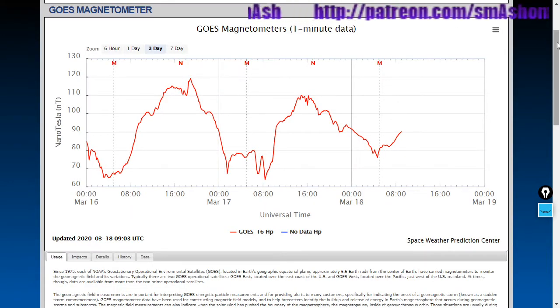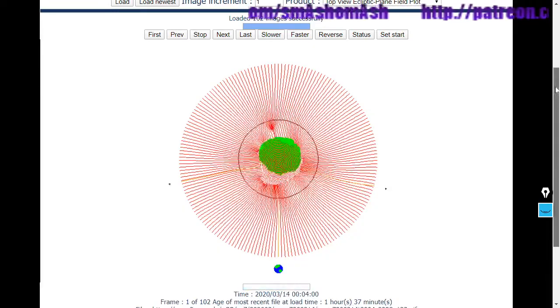Although if there's a neutron star comet that crashes into the planet, that could do something. Anyway, there's the GOES magnetometer, and it's looking spiky, and we're still missing one of the spacecraft there. The GOES 15, I believe it is, not sending data. And so that, as forecasted, similarly spiky readings.